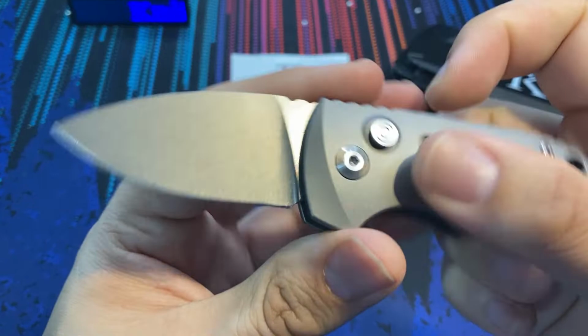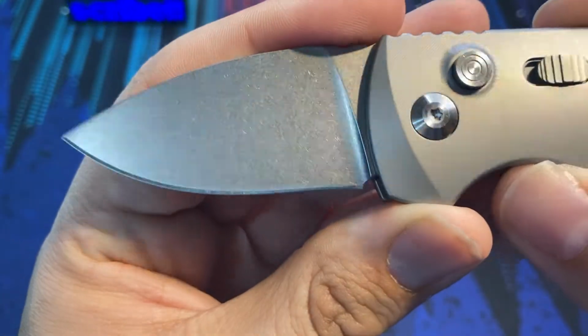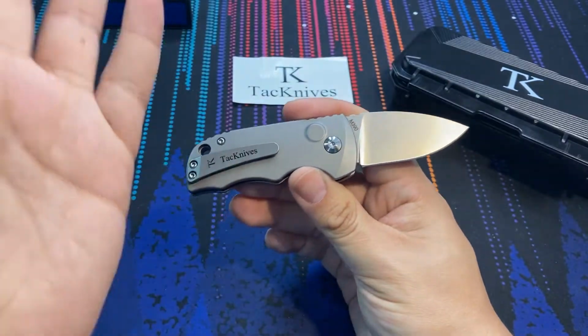Even the blade is fairly sterile. Our front side here, the show side, has nothing, but we can see it's a nice stone wash, which I like. And on the reverse, all we have is the steel marking. So we have an M390 blade. And of course, this is made in China.